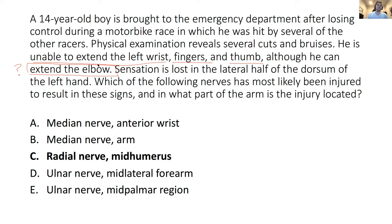They like to put this on here because if you're just going to the elbow, you may think that the tricep would be compromised, but that branch comes off before the midpoint of the humerus. So the tricep is going to be intact. The only symptoms you're going to see are distal: wrist, fingers, thumb. The elbow is going to be okay again, because the branch of the triceps comes off before the midpoint.